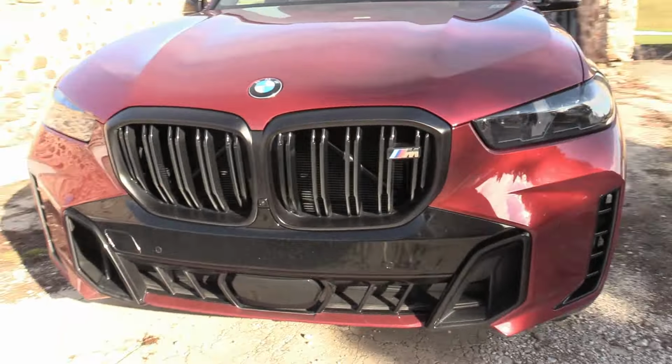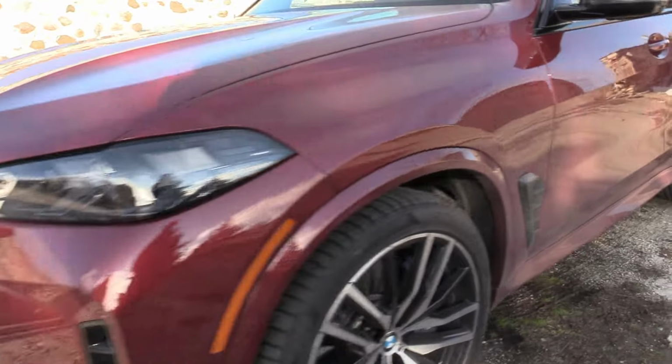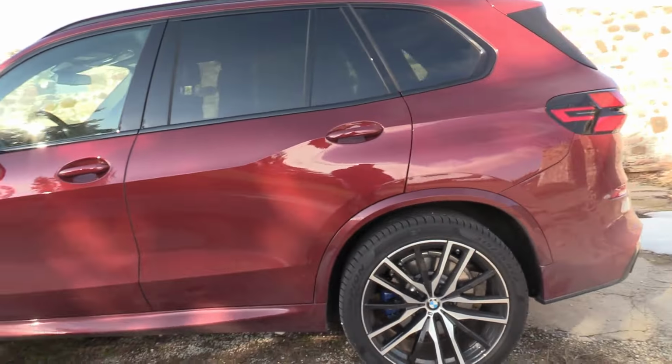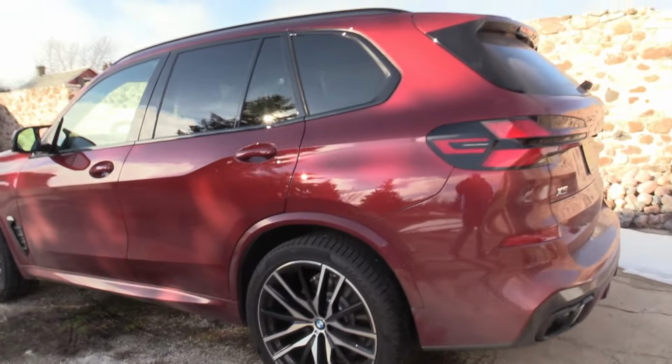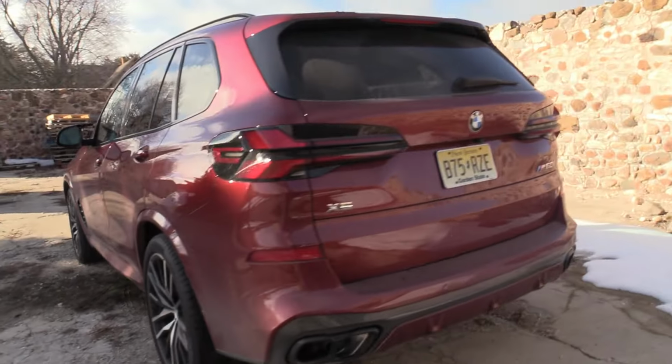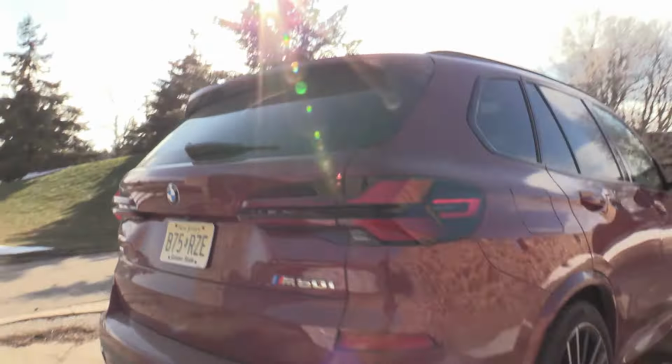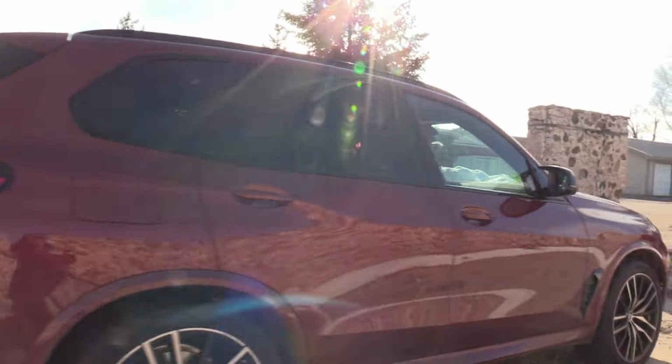So Paul, it's enough that this starts at $90,000 and change, right? Yes, but then all the options come on it. And did I tell you how much the paint was? No. $5,000 for this red paint job. I wouldn't have guessed that. I would have guessed maybe $1,500. Right. I don't think I've seen more than $1,500 on any other vehicle we've ever had.